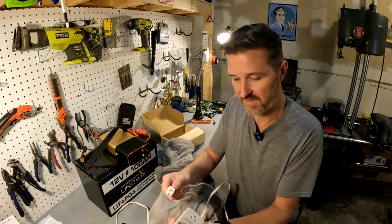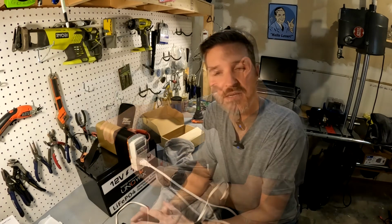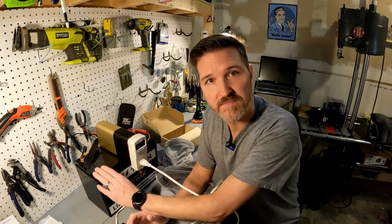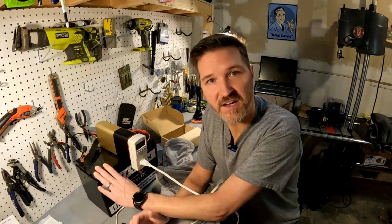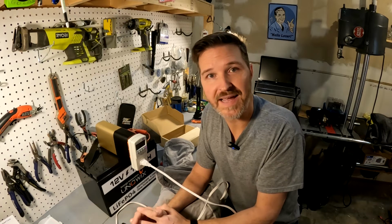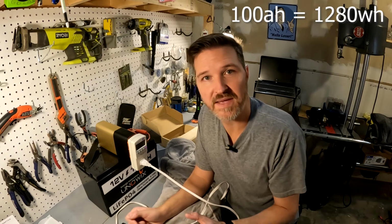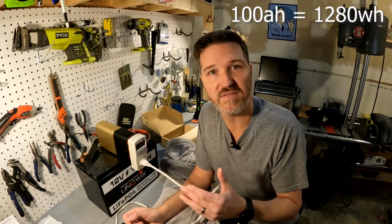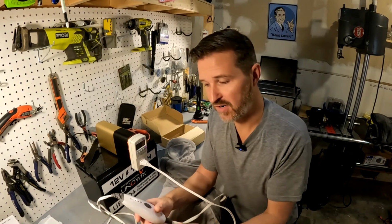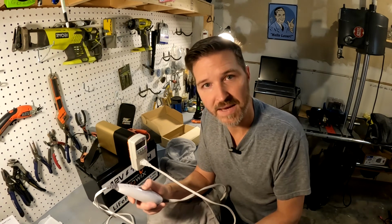I'll just plug this in right here. Some of the basic numbers that we're going to need to know is how many watt hours your battery is. A full lithium iron phosphate battery that's 100 amps is calculated right at 1280 watt hours. And that means that if you use something that uses 1280 watts, you can use that for 1 hour. But let's turn this on low, and we're going to see how many watts this heating pad uses.